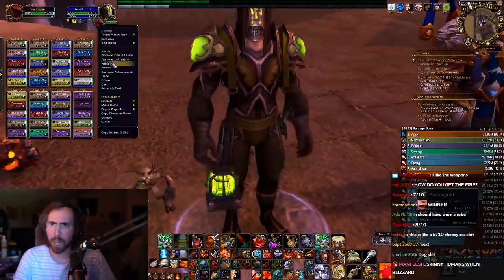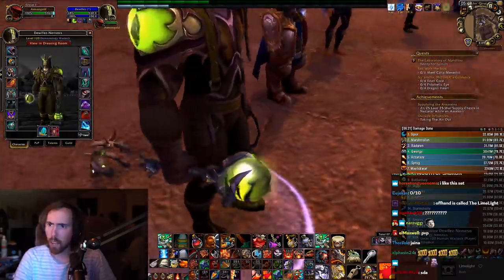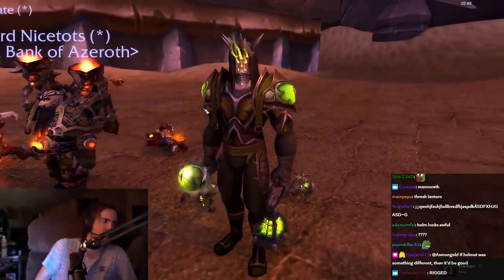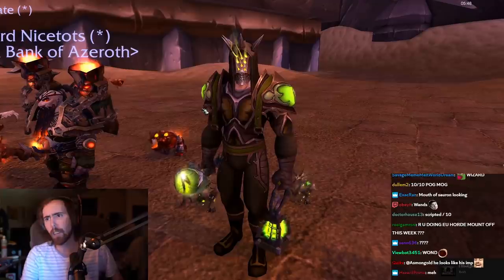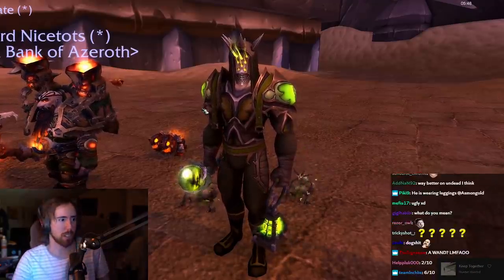Wait, that's not an offhand. Wait, what is your weapon? Eye Stalk of Ilganoth. Oh, it's a wand. What the fuck? Yeah, I think this set actually does look really, really good. Looks amazing. If the helmet was something different, then it'd be good. Yeah, I feel like maybe it'd be a little bit better, but for me personally, I just don't really think the set looks that great at all.